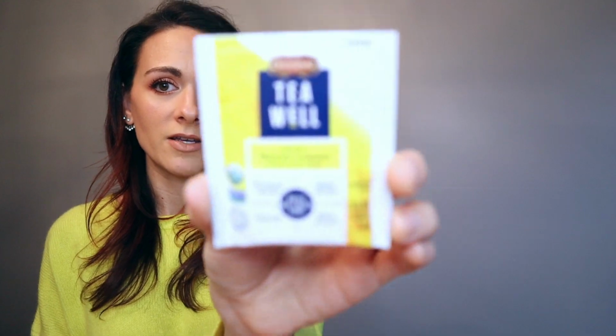I do like ginger in my coffee drinks, and if you've ever had a ginger turmeric latte, it's the best. Okay, basic, your honey lemon. These are also, by the way, caffeine free. The lemon was caffeine free. The ginger mint was also caffeine free.